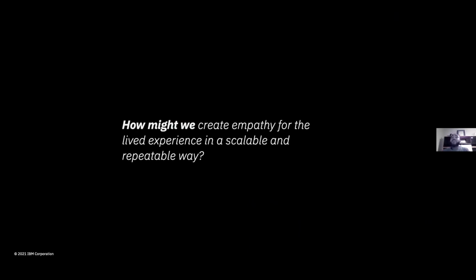But let's take another step back, okay? Step even further back at what is the larger issue that we need to deal with. How might we create empathy for the general lived experience, the marginalized lived experiences, in a scalable and repeatable way? Okay, this brings us to another type of lived experience that we have perhaps all been more exposed to in designing for accessibility. Joan will speak more to that work.